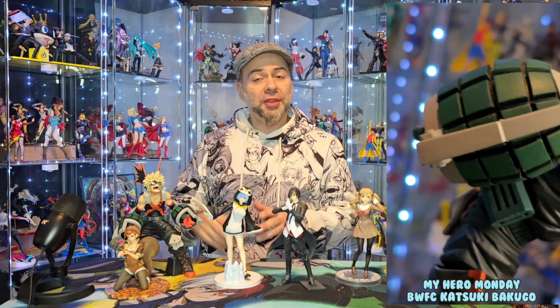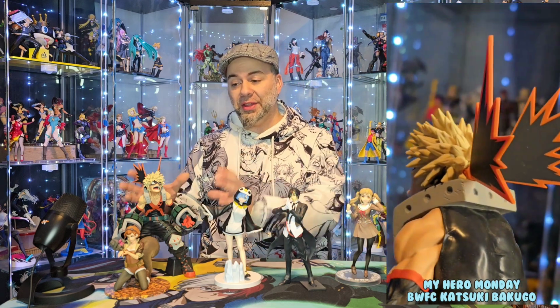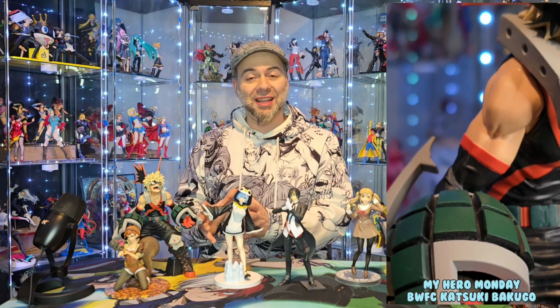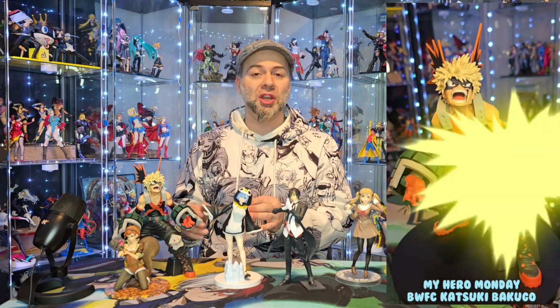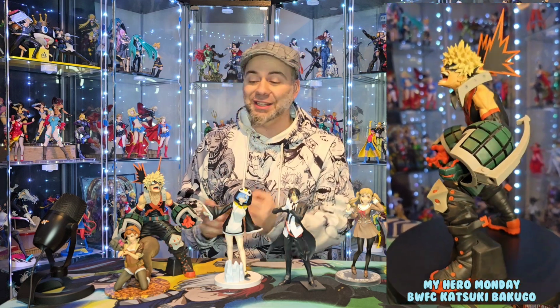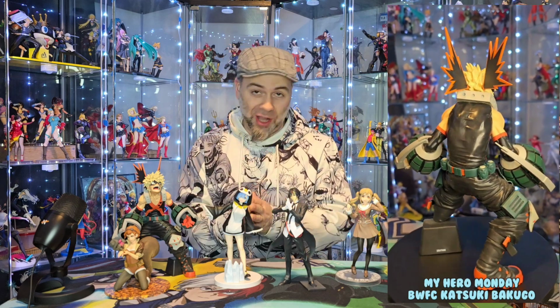This Bakugo is amazing, and he stands toe-to-toe with all the other Bakugos I've had so far, things like the Kuji figures and stuff like that. This thing still stands leaps and bounds above them all. The only things I think are a little bit better are the ones in the Master Lies series for the Kuji figures, which are going to be larger than this. So, if you can get one, nowadays you can get them on the cheap. I do highly recommend them if you're a Bakugo fan, because he just looks awesome.